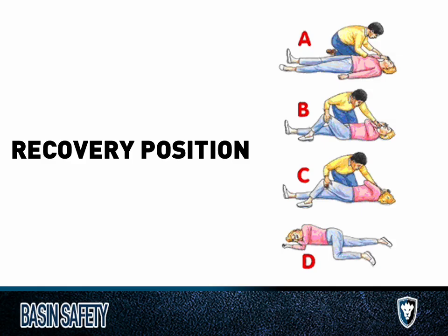Here's an example of the recovery position. This is what you do when somebody is unconscious, but they are still breathing normally, and they have no outward wounds. You put them in the recovery position to drain fluid out of their mouth.